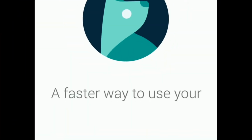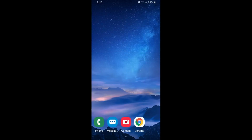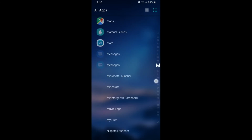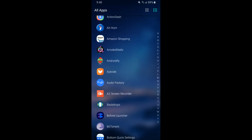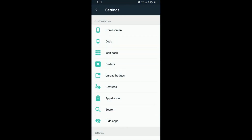So EV Launcher has only one focus, and that is speed. And I gotta say, it is one of the fastest launchers that I've ever used. It's super smooth, and of course, there isn't as much customization as something like Nova Launcher. There's still enough to keep you satisfied.